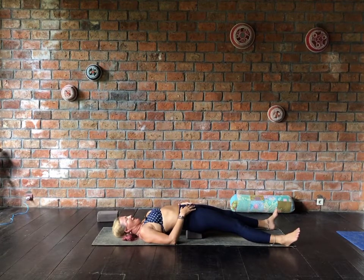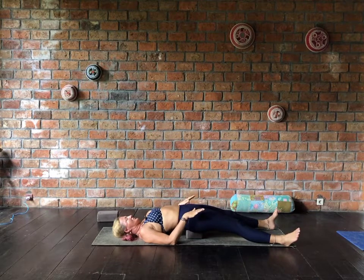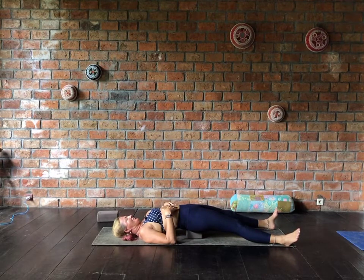It might not feel like much at all at first, but with each breath, it's almost like you're just peeling back a layer. And at first you might feel your toes relax. Then you might feel your knees relax. Then you might feel the hips roll open a little more. You might feel the belly surrender or the chest relax and the shoulders release.